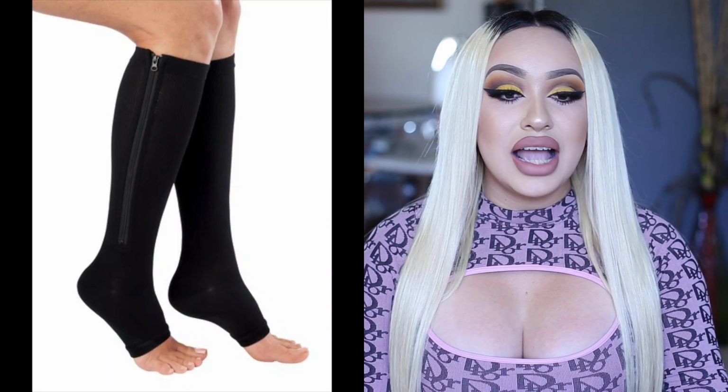Another thing that is very, very important was compression socks. I did not know that this was gonna be such a big deal. Like, what are socks supposed to do? But honestly, it is super, super important to have compression socks. If you are able to wear them for like a month, that is great, especially if you guys are getting a tummy tuck. The first time around, I am gonna be posting a little clip of it right here.